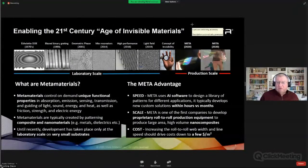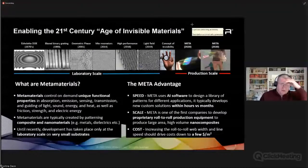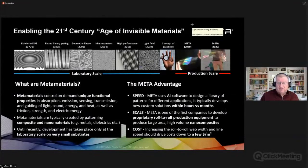But what the laboratory scientists were able to prove in the early part of the 1970s through the mid-'20s was that these patterns, when etched onto certain types of materials, could cause radio waves and light and energy and heat and solar energy to behave in a fundamentally different way and provide additional performance that we couldn't get before.